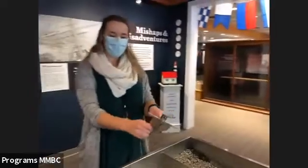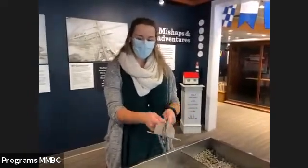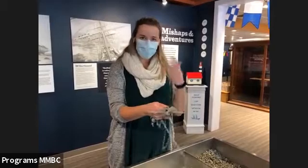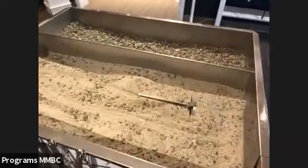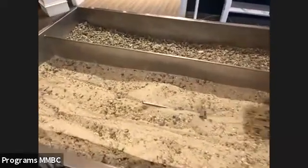This anchor sometimes gets stuck. Anytime you add extra pieces to something, there's more possibilities for something to go wrong. So we're gonna try it again and we'll see if it actually opens up this time. Oh, there we go. Yeah, it did. So it opened up and notice it buries itself in.